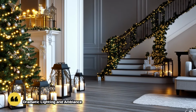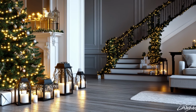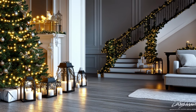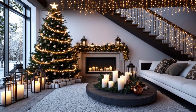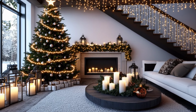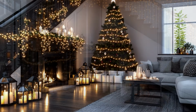Dramatic lighting and ambience. Lighting is one of the easiest and most effective ways to create a bold, festive atmosphere. To achieve a luxurious feel, consider using a variety of lighting options to set the mood. Incorporate soft, warm string lights across your Christmas tree, draped over mantels, and even wrapped around banisters to bring a magical glow throughout your space.